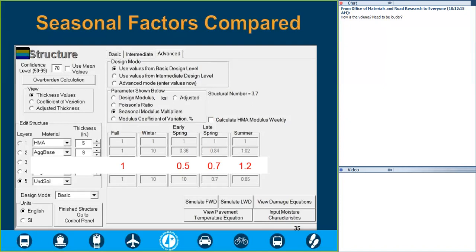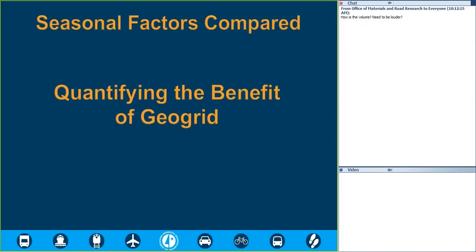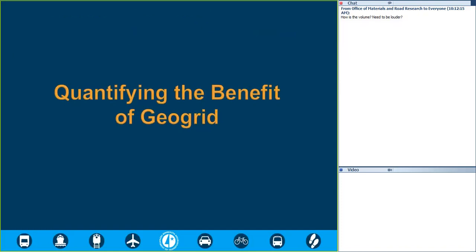What's being done now with this numerical modeling, these are the factors in red that are currently coming out of numerical modeling, which is really similar based on how we did it 15 years ago. It's interesting that the mechanics are supporting the empirical measurements that were done 15 years ago. This is very encouraging. So finally, we're going to get to how do we quantify this grid.